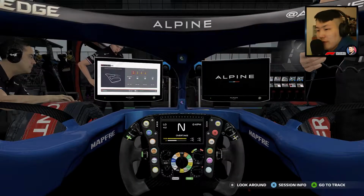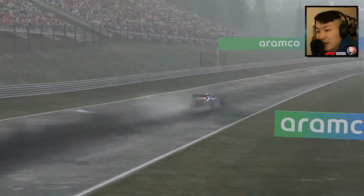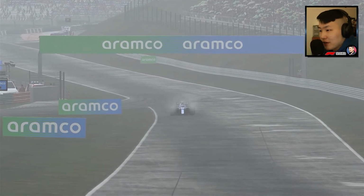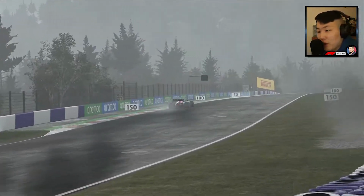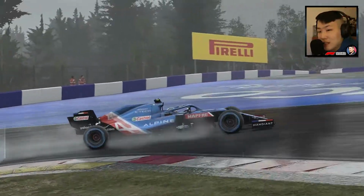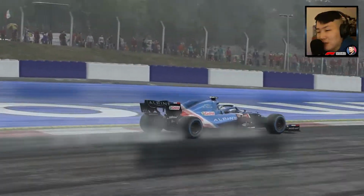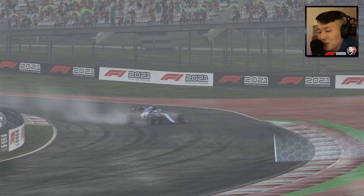Welcome to qualifying around the Spielberg circuit. The Austrian Grand Prix is now underway. A little bit of wet weather coming to us at the early stages of free practice. FP1 was all wet weather. We had some fun on the full wets as well as the inters. Had a bit of a lockup moment as we went around the circuit. 56% brake bias was not the way to go.